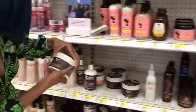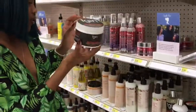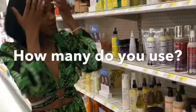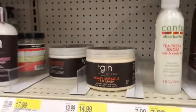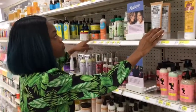The buttercream, the moisture. How many creams does a girl need? All of them. All of them. I like this product too, but they don't have the orange version of what I want.